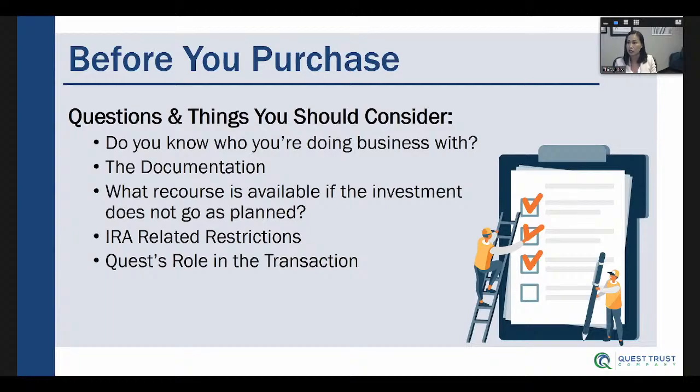There might be clauses in there that you don't necessarily agree with or that you don't think are necessary. And then there may be clauses that are extremely important to you. If you are working with an attorney to draft those documents, they can outline that for you and help you understand what's considered a breach of that agreement, right? So the documentation, I would say, is extremely important. And I definitely think it's worth it to consult an attorney before you're investing your hard-earned retirement money.